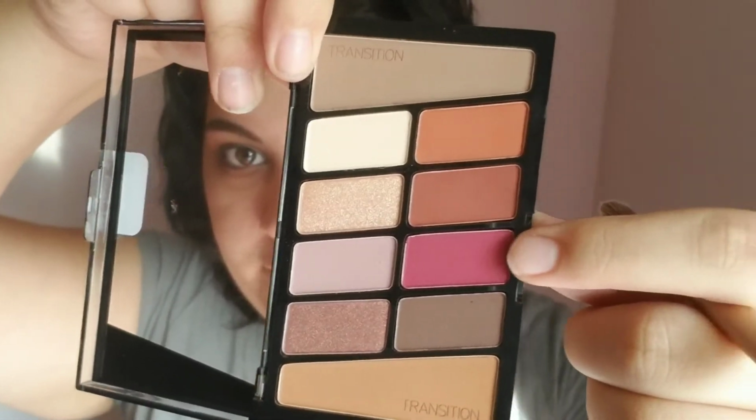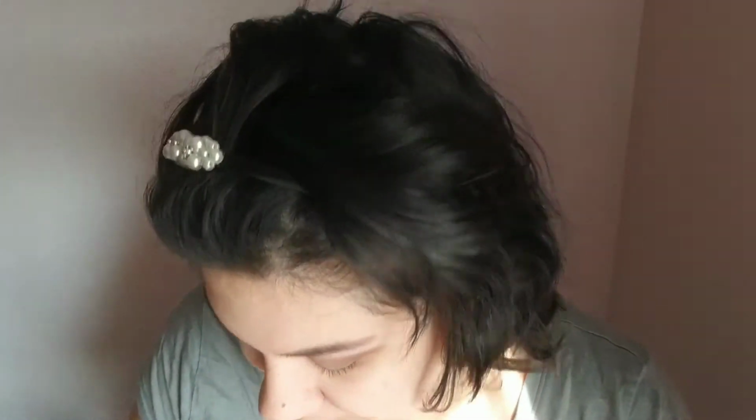Okay, next I think I'm going to take the star of the show. I think the star of the show is this color right here, this pretty cranberry color, and I'm going to put that in the middle of my lid, right next to the other color I put in. And I'm just gonna take a flat brush. This is a brush I got from my Naked 3 palette, and it's a double-sided brush. I think I'm gonna take this smaller side.